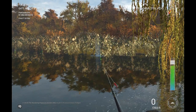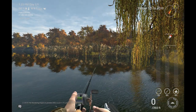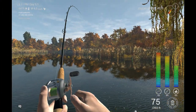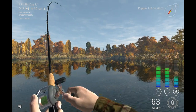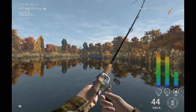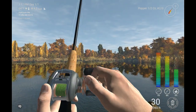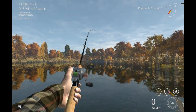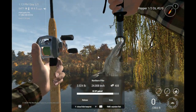Yeah, fishing peak is a lot different than fishing the early morning. Ooh, that's a good fish. That's a really good fish. Come on, get up here and jump for me. What do we got here? Beautiful little pike. Beautiful, beautiful little pike.